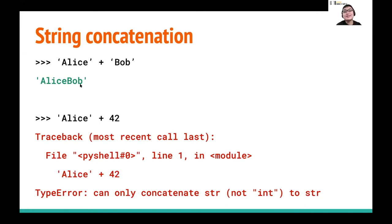The point of this slide is for me to tell you that when you read code around here and around the internet, they use certain jargon that we probably need to understand, and concatenation is probably one of them. So you can just join strings together like that, and this is called string concatenation. If you try to add 42, a number, to a string, Python will give an error. It will tell you that I can only concatenate a string and a string.